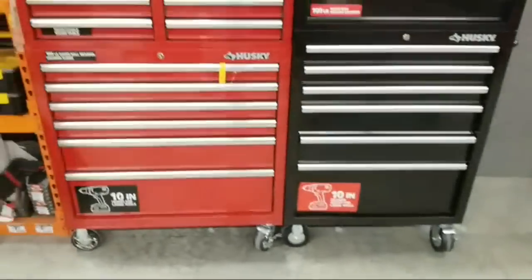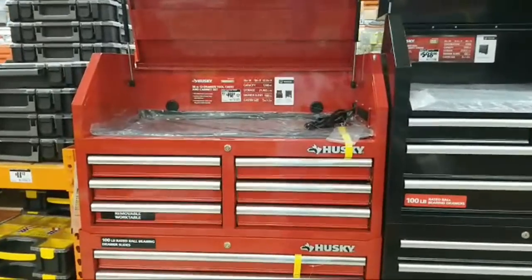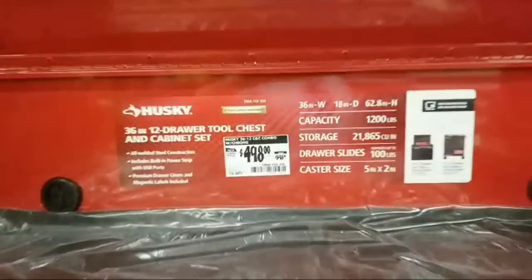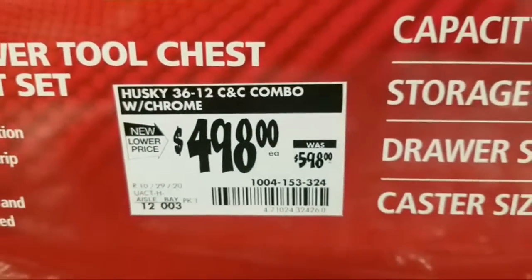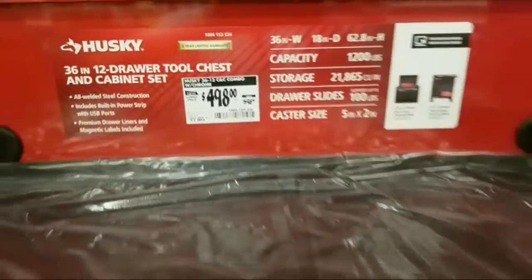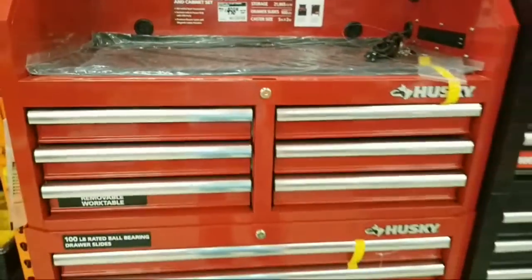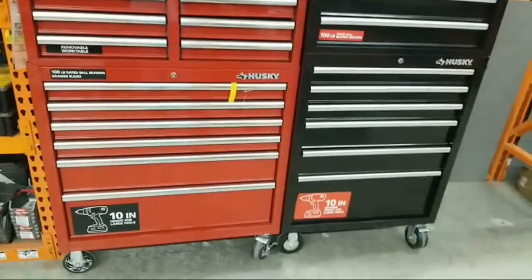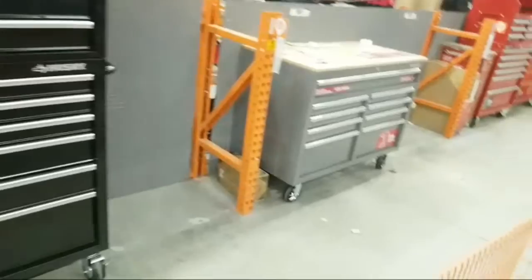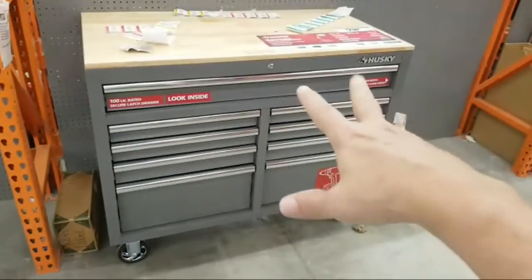All right, so this is the 36-inch 12-drawer. This one's $498 right here. Now it looks like they lowered the price from $598. Okay, so wait. Misfit says that price came in at $348 on that box back there. That's the one that was in the local ad then, because I remember the price. I just didn't know which model it was. And it probably looks very similar to this one.